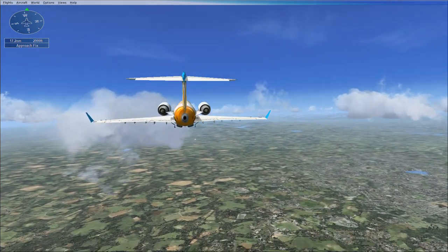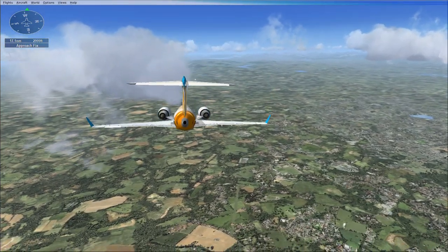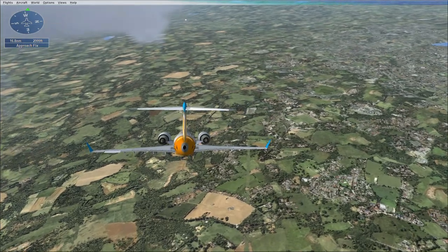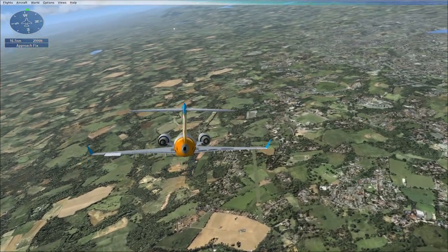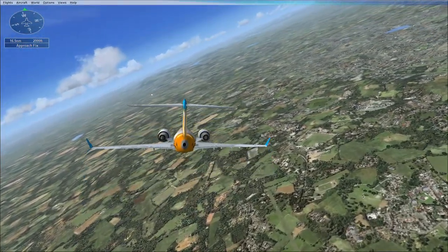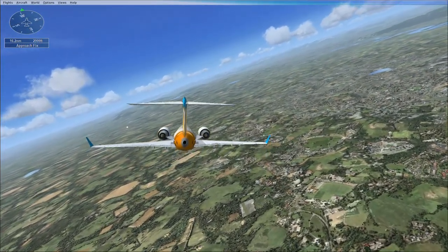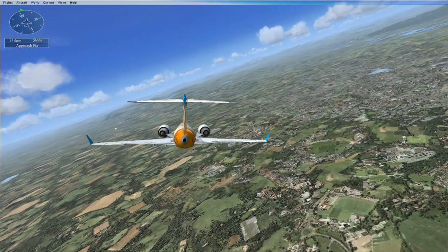Reduce speed to 210 knots. Expect vectors for the visual approach, runway 23 at Glasgow. Glasgow altimeter 299 at 2. Slowing to 210 and we'll expect the visual for runway 23, orbit 526.